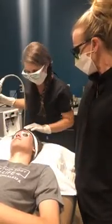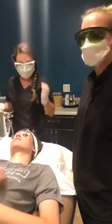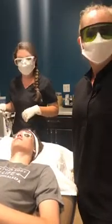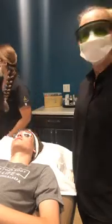And trying to think what else. Stretch marks, you could use it for that. I like microneedling better for stretch marks, but you could use it for that. Yes. Big pores, it'll shrink the big pores. That's why I loved it so much. And we love this as an add-on.